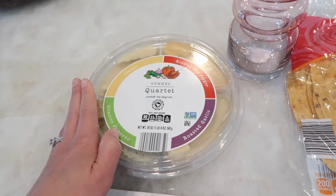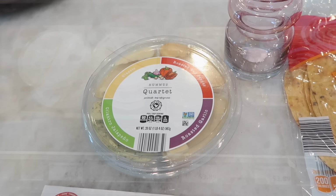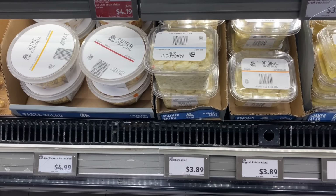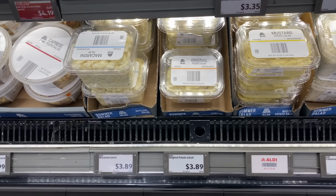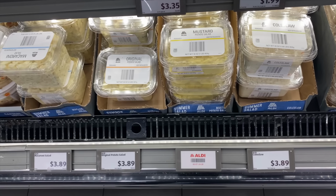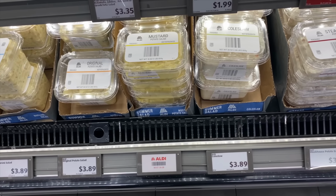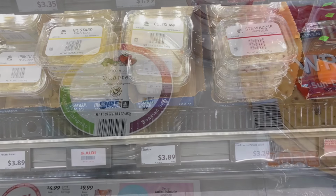And then also I wanted to mention, I didn't buy any of this, but they have all the summer potato salads back in, the macaroni salad, the caprese salad, rotini salad thing. All those are back in, and they look different than they did last year. So they have a white label on them now. So if you're looking for those, they're available now.